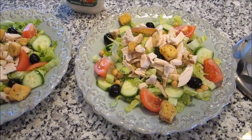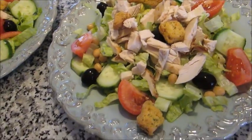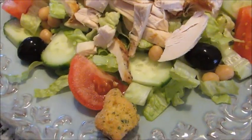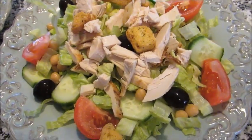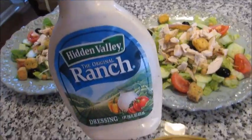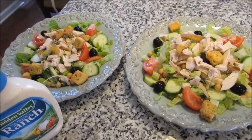I put like half a pound of chicken breast on each. All kinds of stuff going on in there. Cucumbers, tomatoes, olives, chickpeas. There's some carrot hiding, and there are croutons. And we're going to do some Hidden Valley Ranch because I have to use this up. So we're each going to have a big dinner salad.